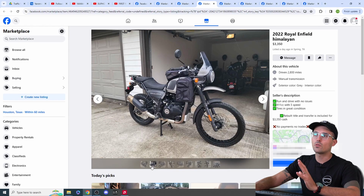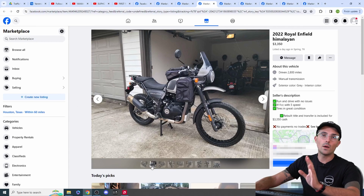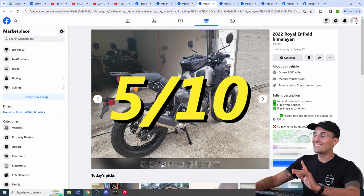Because sometimes you get situations where the thing just doesn't line up and you don't know what's going on, and you don't want that with a motor vehicle. It's gonna be a big, big headache. But clean, luggage, looks like you could tackle some adventure, have some fun. We're gonna give this one a 5 out of 10 because that rebuilt title is skeezing me out a little bit.